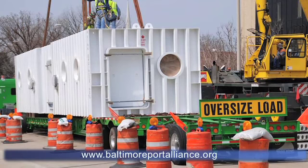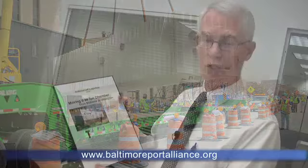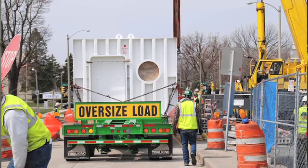This is a hyperbaric chamber used in hospitals. It was 66 tons, 52 feet long, 12 feet wide, 10 feet high. So we had to make all kinds of special arrangements with cranes, special trucks to move it. And it's very interesting because it's not your standard put-in-a-40-foot-container shipment.